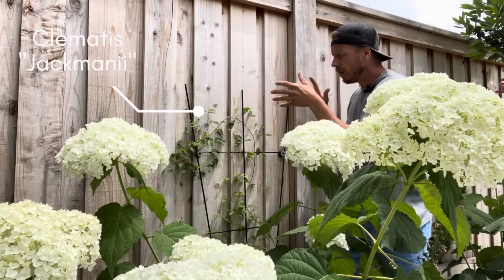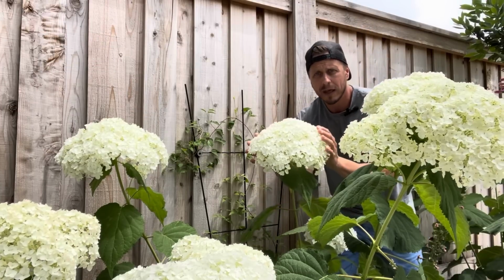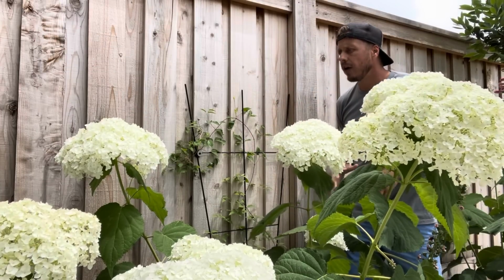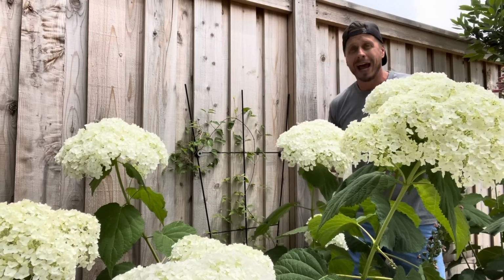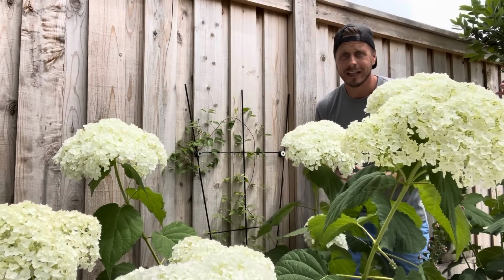So you're going to have the purple of the clematis and then the white from the hydrangeas. I've also mixed in some foxgloves and some alliums. You're going to have that nice green hedge in time. So as this bed matures, I'm really liking where it's going so far.